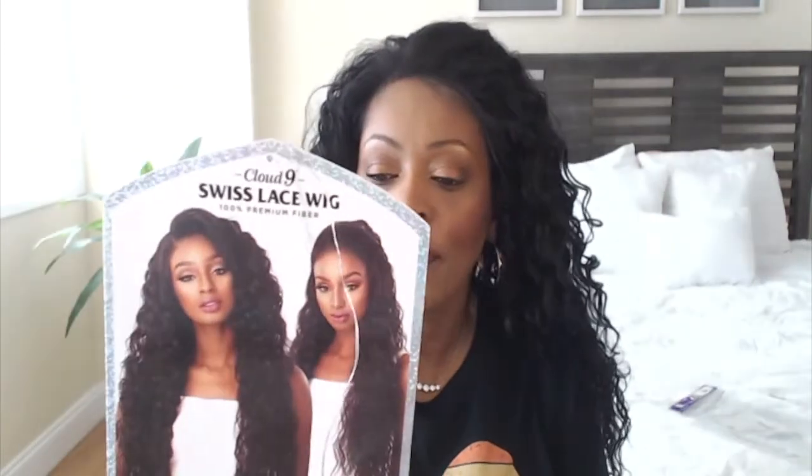This is the Sensational Cloud 9 Swiss Lace unit, in the color 1B.